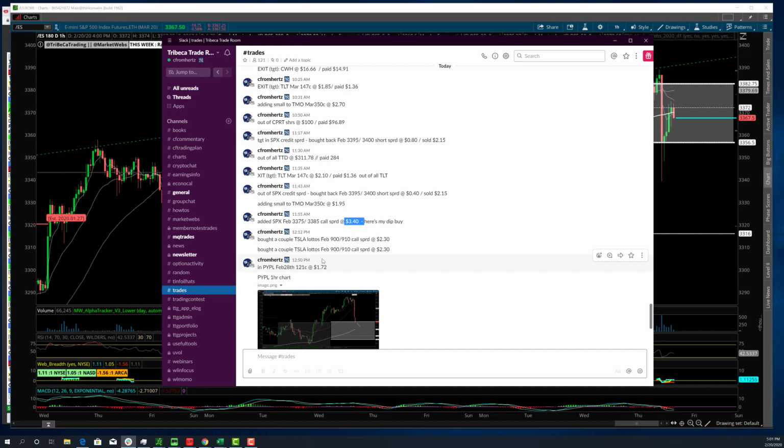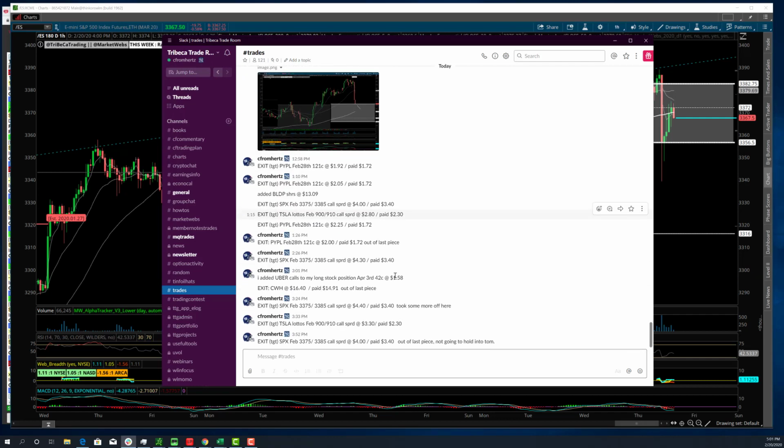I also liked buying after Tesla got pretty washed out, buying a little bit of call spreads in there, and that worked too. PayPal was another one too. So the other part of the game plan is paying attention to what I'm seeing on the tape.